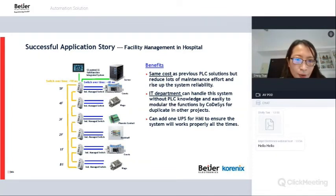And this is another story, for the facility manager in a hospital. If you have a switch at the same cost as a PLC solution, but it reduces lots of maintenance effort and raises system reliability, you install the switch instead of not installing it. And the IT department can handle this system without PLC knowledge, and it is easy to modularize and duplicate in other projects. With the switch, because they have the same platforms going to the information layer, they can easily maintain the network and easily duplicate the project to other projects.